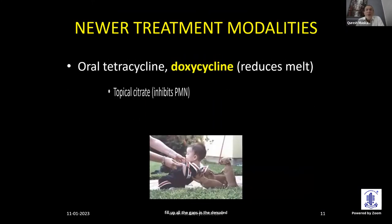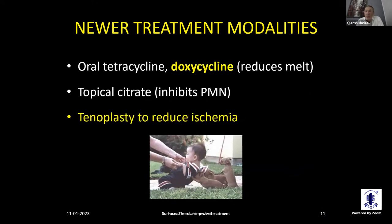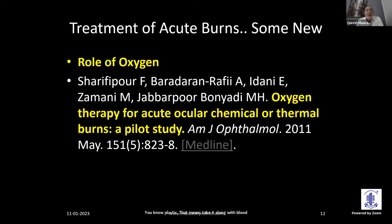There are newer treatment modalities. Doxycycline is something which all corneal surgeons love because it reduces melt. So it should be given in every chemical burn as well. And we talked a little about the lovely role of Tenon's to reduce ischemia. You can do a tenoplasty. That means take it along with blood vessels and bring it to the area so that it brings blood vessels in at the same time.